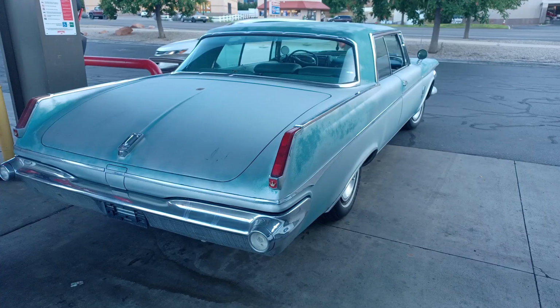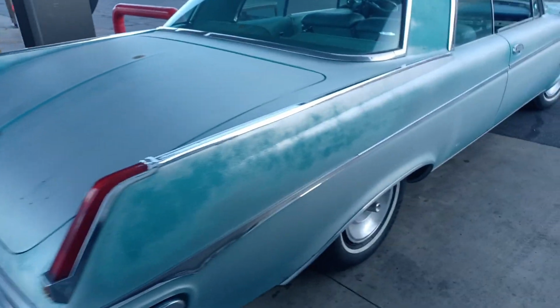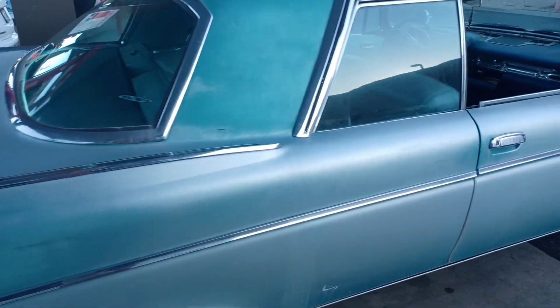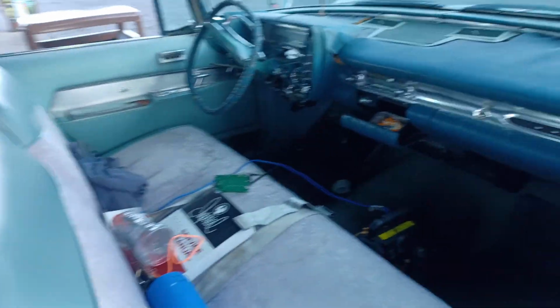Howdy, everybody. I don't know how your morning's been, but I got up at 5:30 a.m. to go get something pretty special. And this is it. What you're looking at is a 1963 Imperial. Not sure if it's a custom or a crown yet. Pretty sure it's a custom.